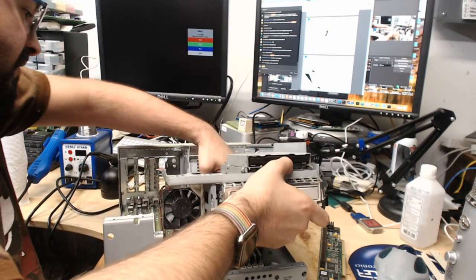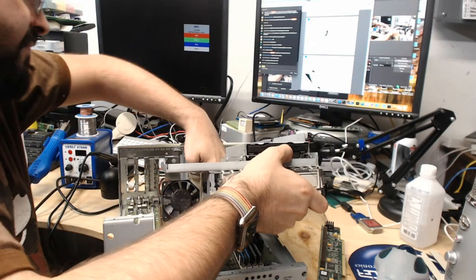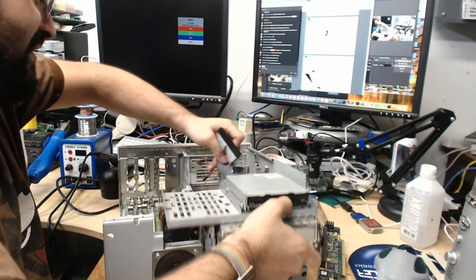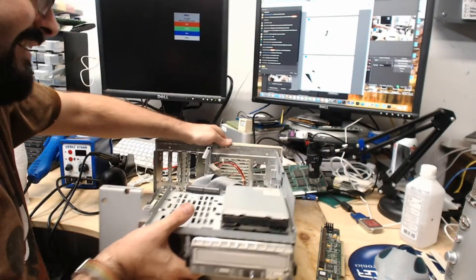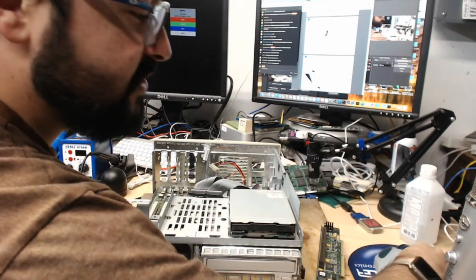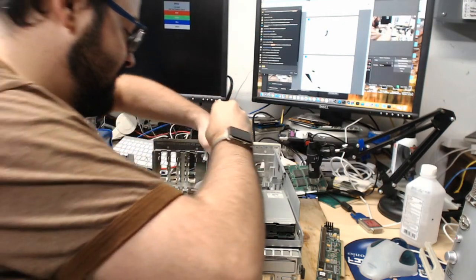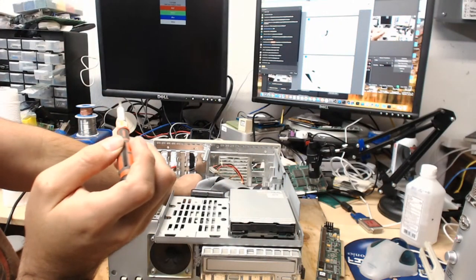And get all those cables out of the way. I'm doing a great job. I hope you're not being sarcastic, David. Oh, boy. I forgot to put the screw back on the motherboard. See, David, you jinxed me. You're doing a great job. You forgot that screw, by the way. You're doing great, though. You're doing fine. Always drop the screw.